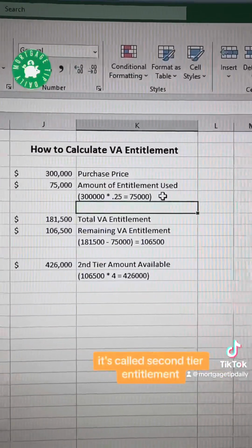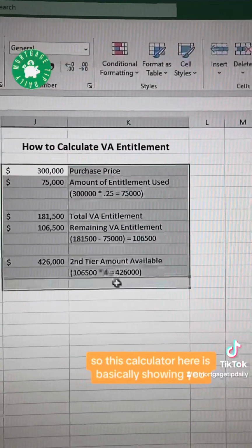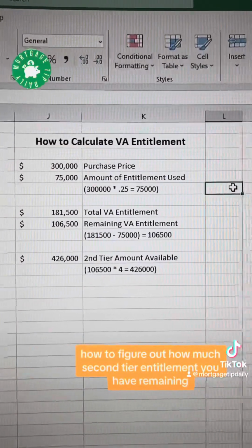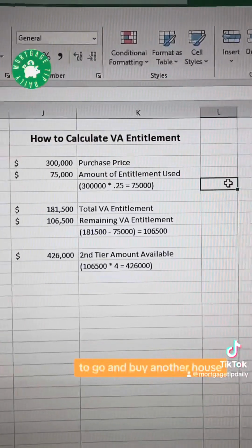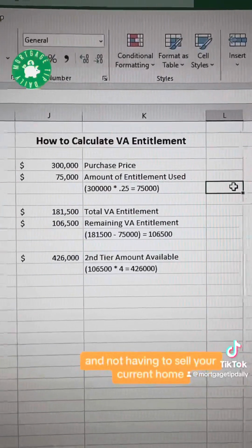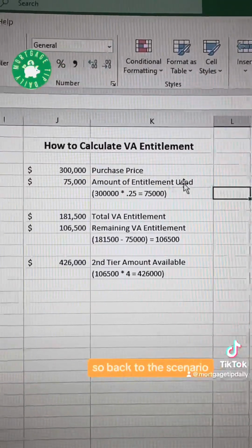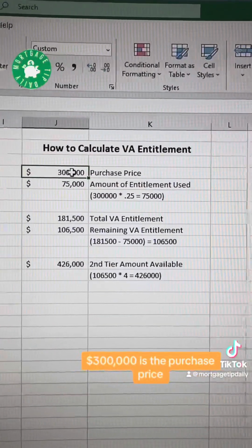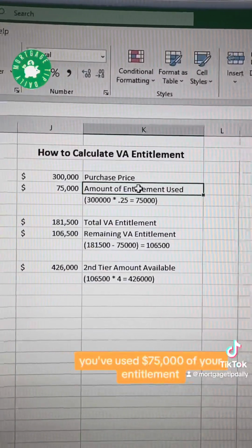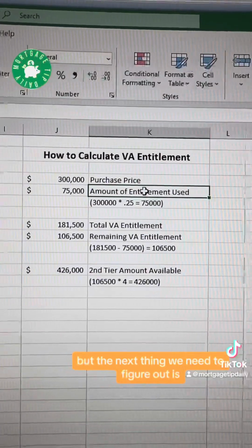It's called second tier entitlement. So this calculator here is basically showing you how to figure out how much second tier entitlement you have remaining to go and buy another house with a VA loan with no down payment and not having to sell your current home. So back to the scenario, $300,000 is the purchase price. You've used $75,000 of your entitlement, but the next thing we need to figure out is how much entitlement do you have remaining?